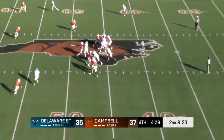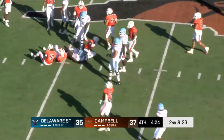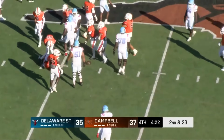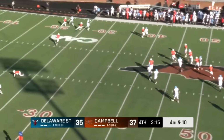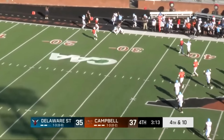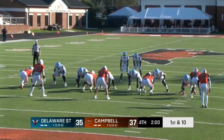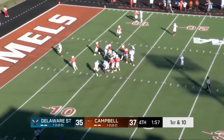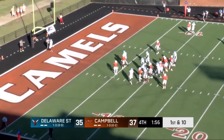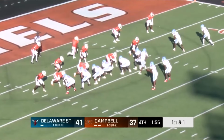Here's the snap. The handoff, wide hole, Sutton. Back to the original line of scrimmage. Here's the snap, Adams rolling right. The throw, it's caught! It's a first down for the Hornets. A lot of opportunities here for Campbell to make a stop. Handoff, Sutton to the house. Touchdown, Delaware State. Then it's a tie ball game.